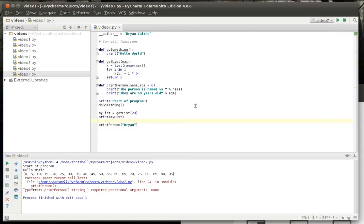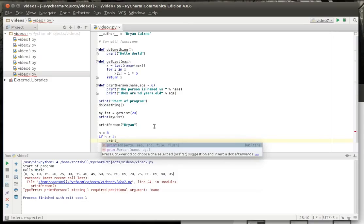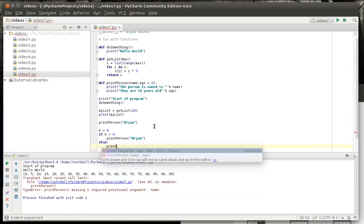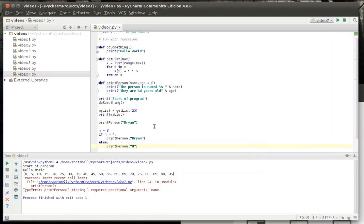So why would you use a definition or a function as it's called? The reason why you would do this is you have chunks of code you want to run. For example, let's make a basic if-then statement. So we'll say let's say h equal 8. Why not? If h is greater than 4, then we're going to print person, else we're going to print person, and let's just supply some values here.